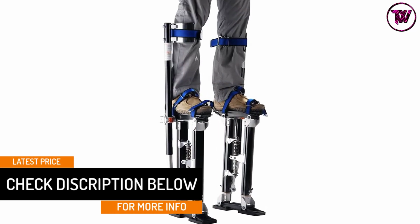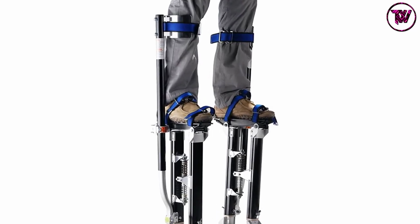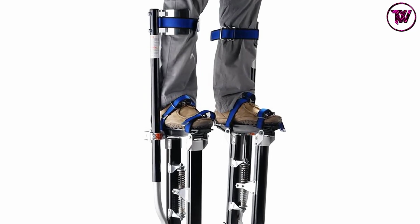It includes rubber soles, foot straps, self-locking metal buckles, and adjustable heel plates. Also, you don't have to spend too much money on buying this equipment at all.